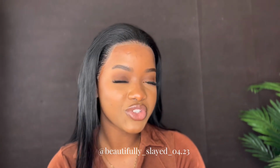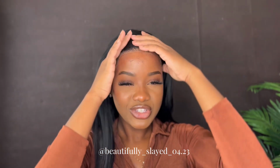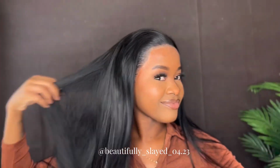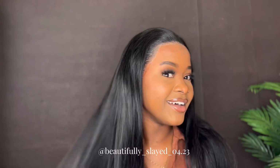But again, today we're featuring Alipearl here. This is their 22-inch 13x4 straight wig. It is 180% density. It is super silky and super cute.